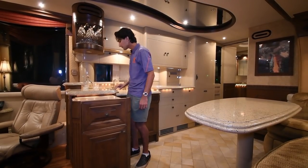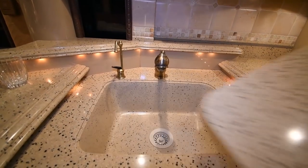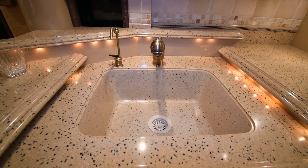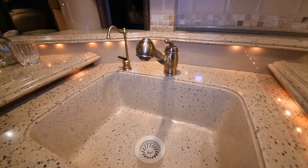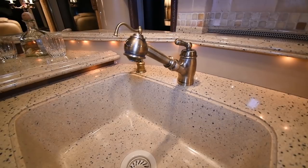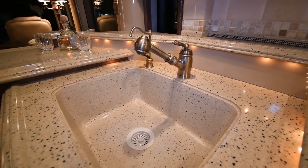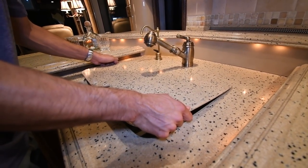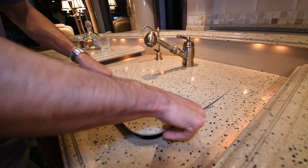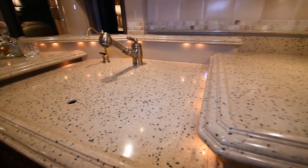Now, over here, we have our sink. And these have inserts, and the inserts fit nearly perfectly, as you can clearly see. So the craftsmanship here is just top-notch. And the sink is beautiful because it's the same material continued down into it. You don't get to see this type of sink a lot. It's very expensive, and it looks fantastic. The Moen faucet also looks really nice.